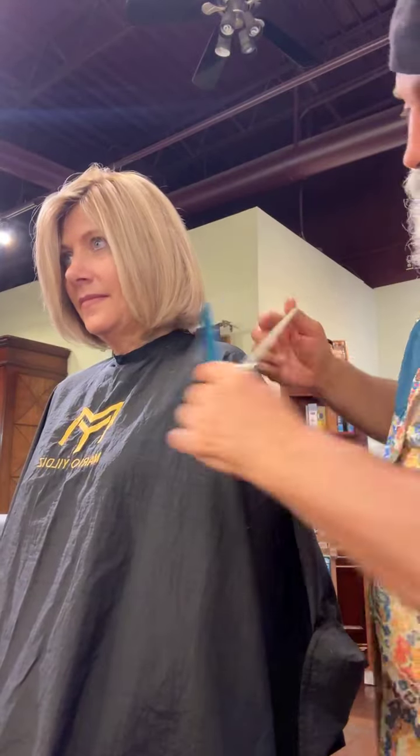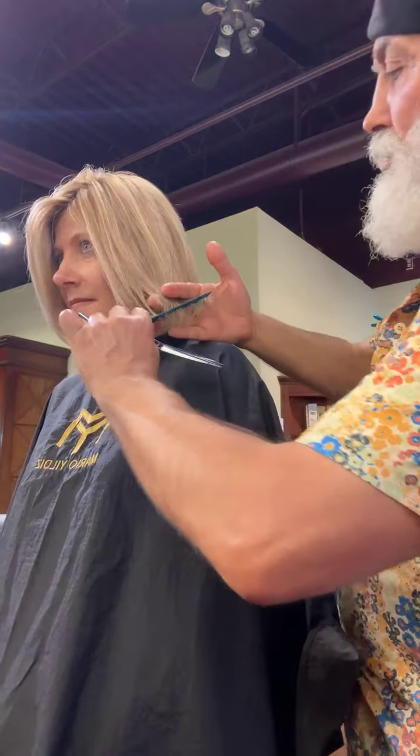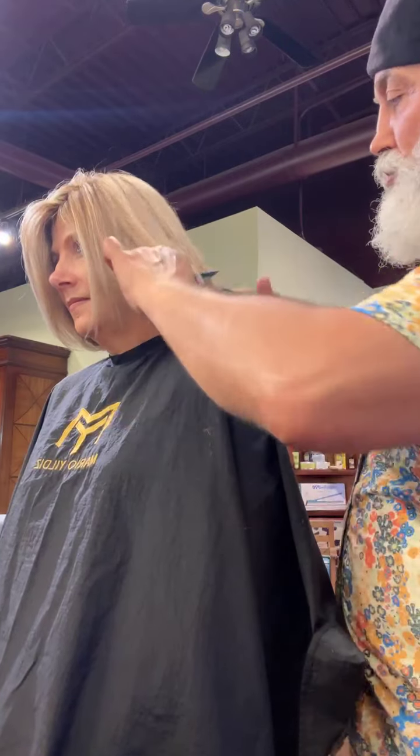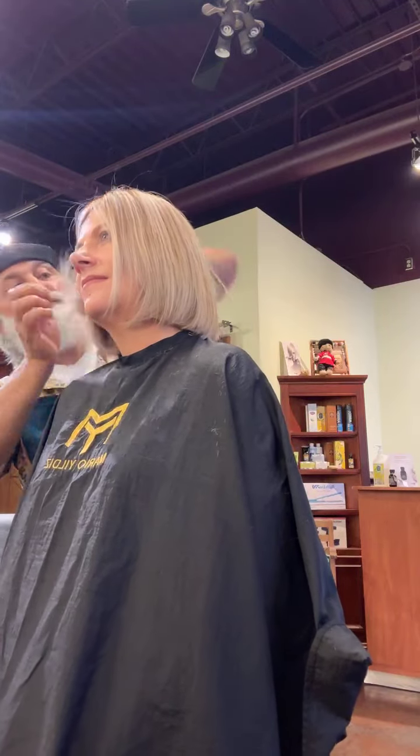Yeah, I did about 4 different tones of color on the hair, and then I did the glaze. I broke the base, so we have a perfectly achieved hair color here.